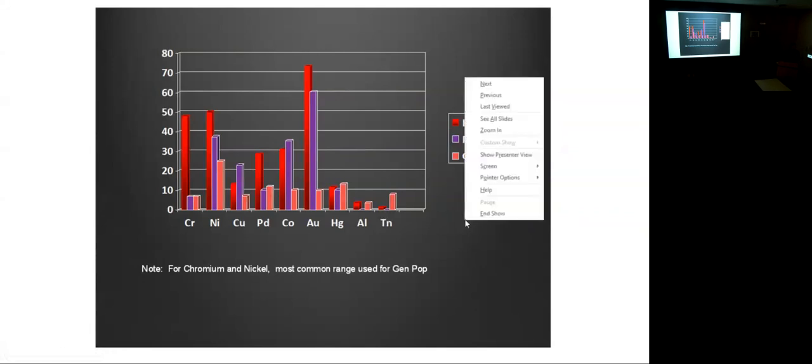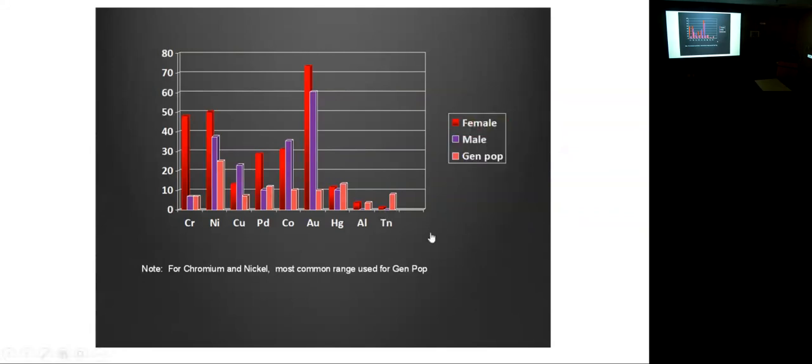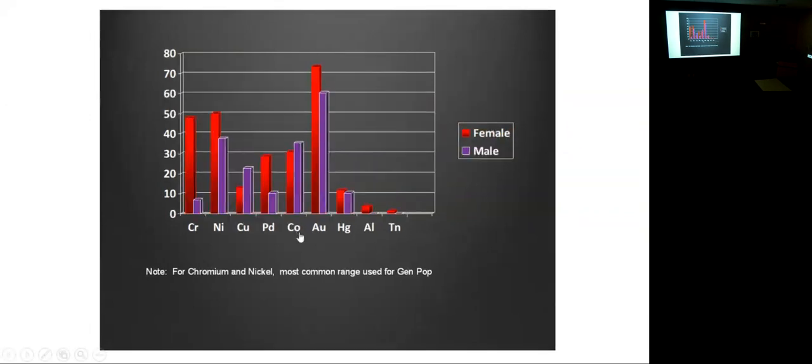Can I ask a question? Yes. You wondered the difference between the male and female. Could that be due to the early introduction of piercings in girls? Boy, that's a great thought. I wonder if that's what explains that. That might explain a lot.